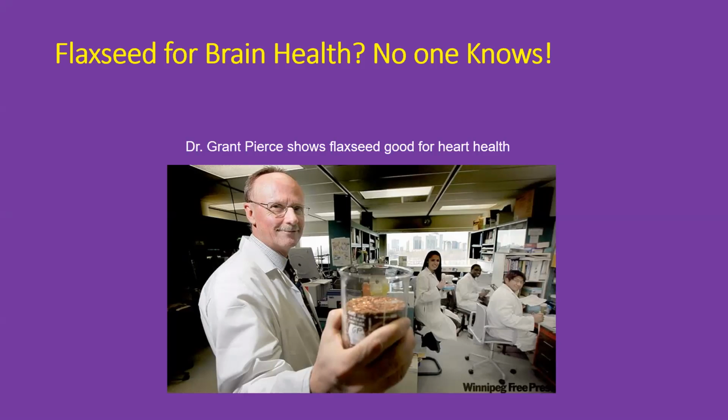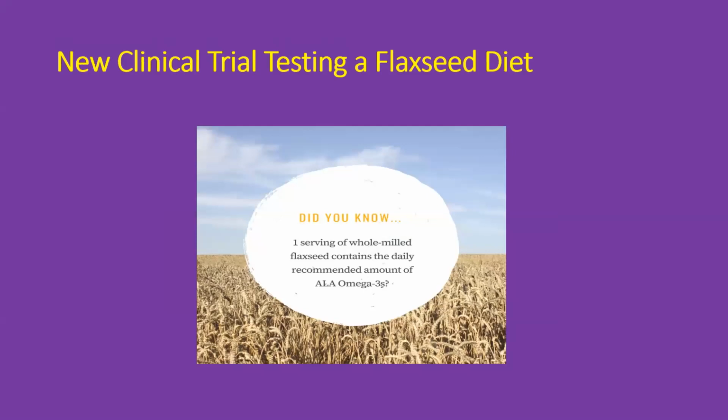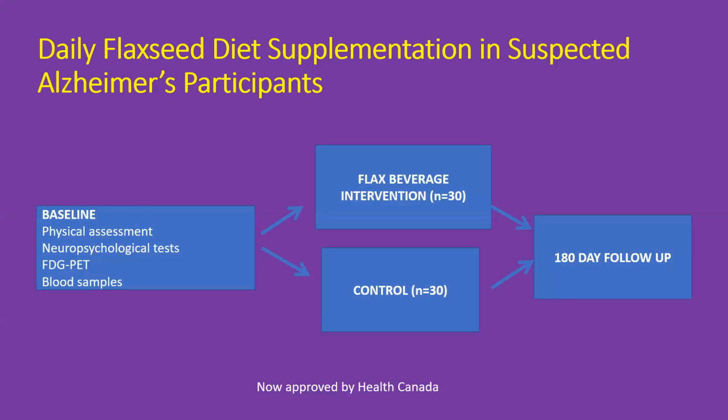Based on this work, we decided to look at its potential effect on brain health. We applied for funding, which we received, to look at a flaxseed diet to see if it can improve memory in Alzheimer's disease patients. We received approval from Health Canada to start a clinical trial. We haven't begun the recruitment process yet, but we will once the pandemic is over. And here's an outline of our clinical trial design, with about 60 patients.